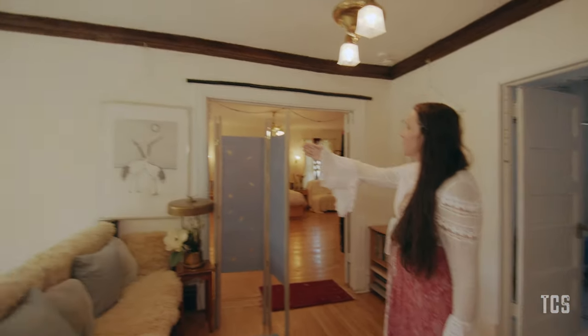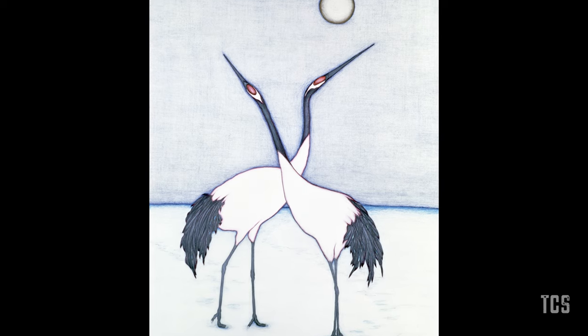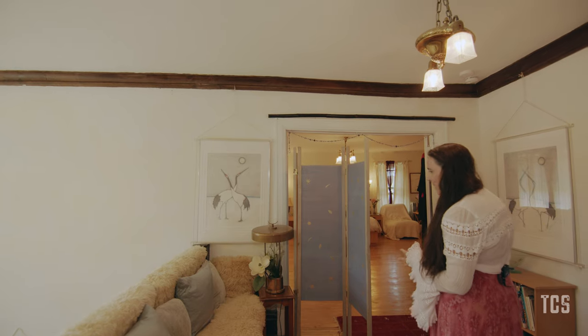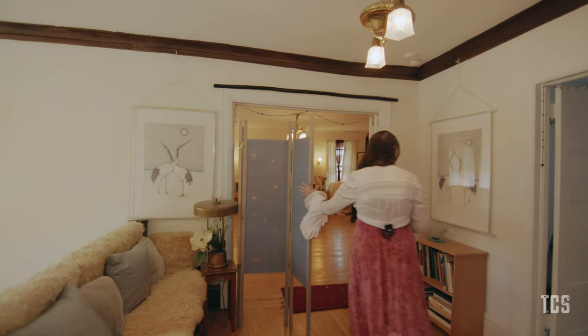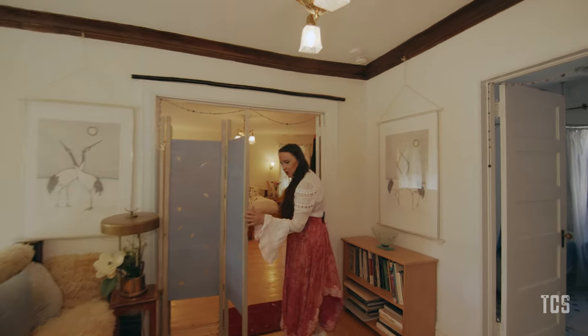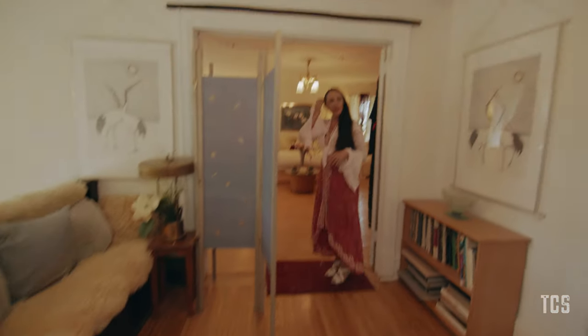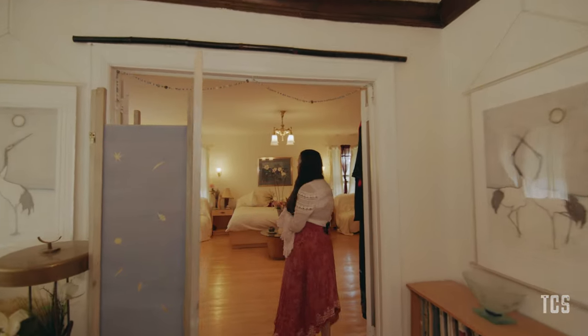So here's some Japanese cranes. This is another one of my frame designs, the acrylic dowels and the die cut mats I did myself. And here's another screen and a pond table. So we'll get into more detail as we go, but this is just a quick tour.